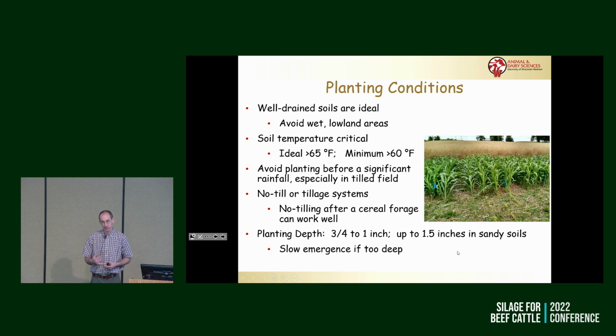As far as planting depth, that's really critical. You don't want to be getting this stuff too deep. So you want to be in that 3/4 to at most a 1/2 inch on your heavier soils. On your sandy soils, you can get a little bit deeper and it's a little more forgiving, but you still probably want to be making sure you're reaching moisture at least with that seed. But you don't want to get that too deep, especially in your heavier soils.